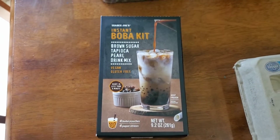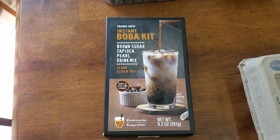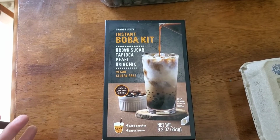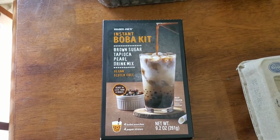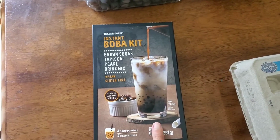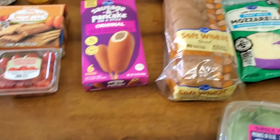And if you get a boba drink at like the mall, it's almost $7. So I thought this was a pretty good price, and it's just something fun and not as big as the ones you get from the mall, which no one needs that much sugar at one time. So let's just be real here. So there is that. Moving on to Kroger.